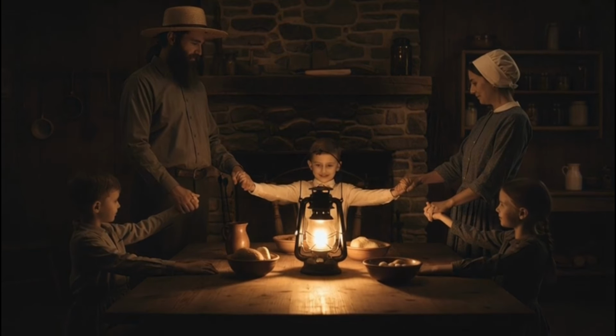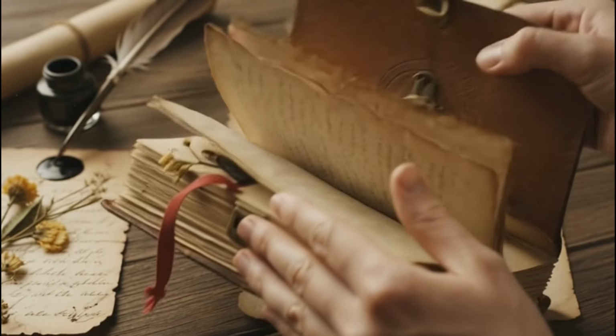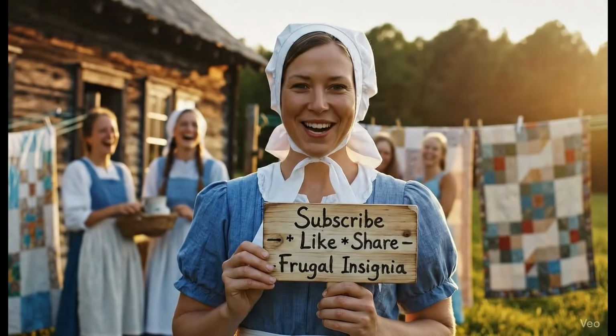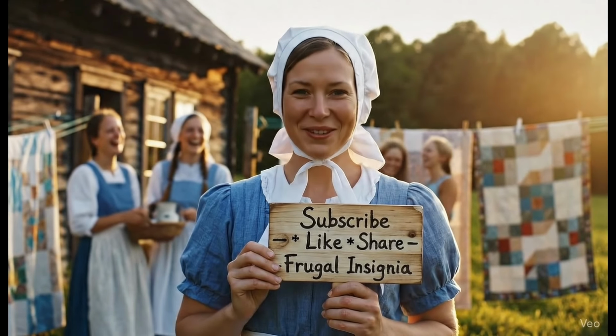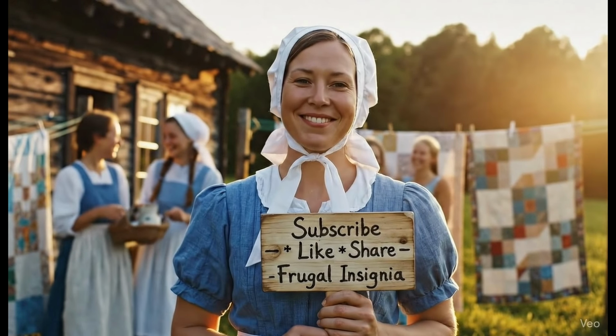These Great Depression survival tricks weren't just techniques. They were a mindset, a belief that even in the hardest times, humans can adapt, improvise, and survive. And maybe these old ways are exactly what we need again today.